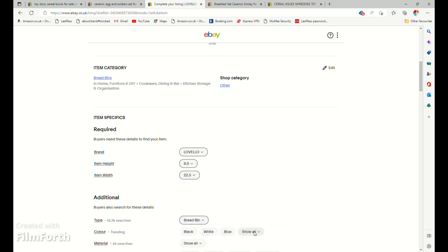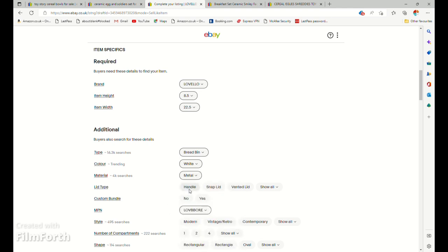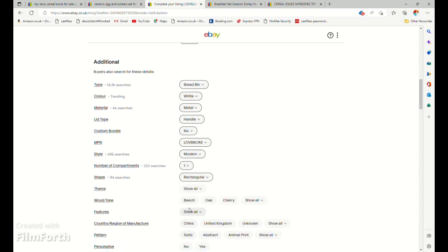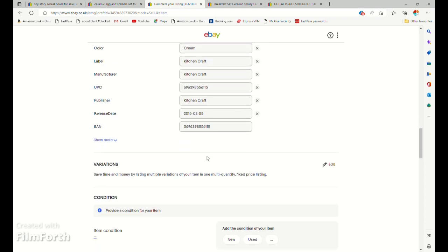Item heights 8.5, 22.5. Bread bin, white, this metal handle, no, modern one, rectangular, wood tone, unknown, solid, no. I'll come back there later.